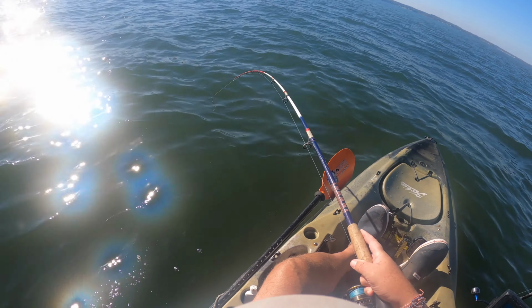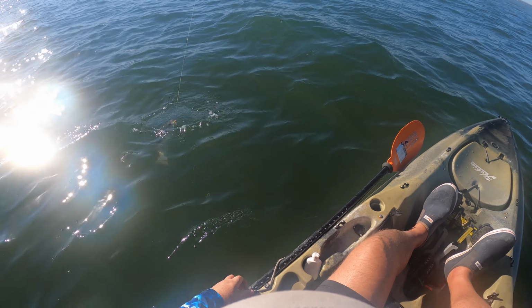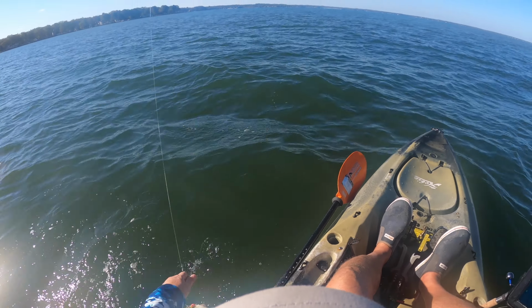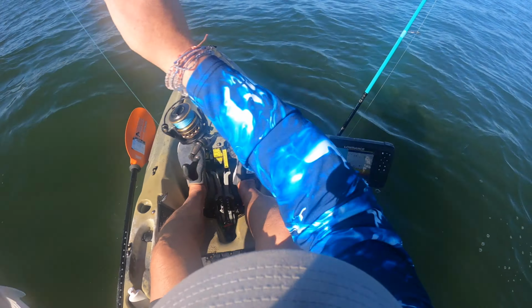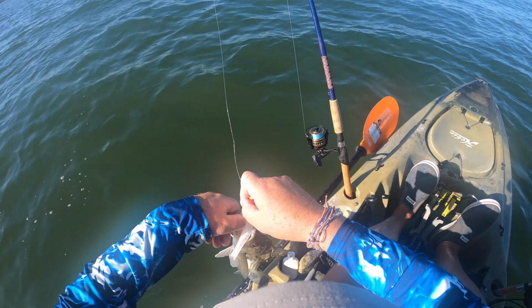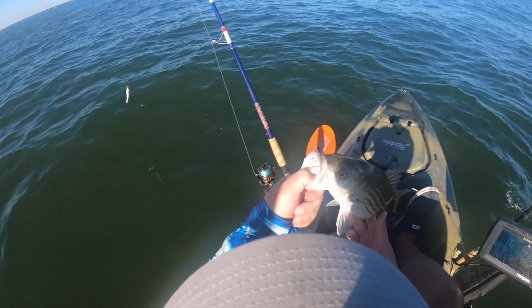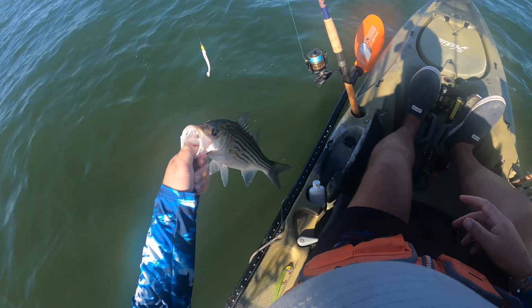As I was saying though, I'm getting the bigger quality fish. It's a little bit better. Still not big for what I'm getting. But you're getting the bigger quality fish when you're going with the current. Not much bigger. Yeah, not too bad.